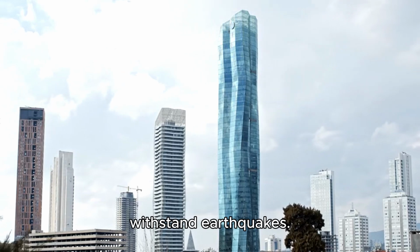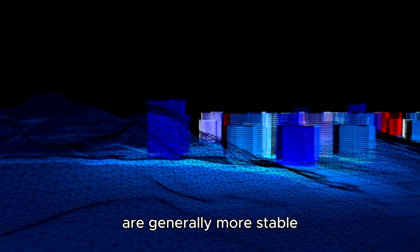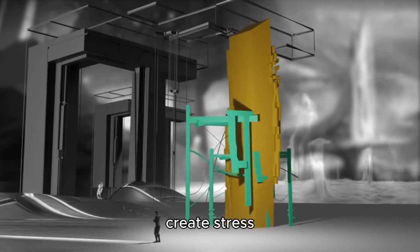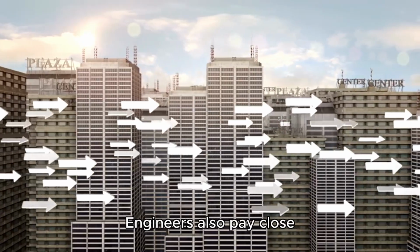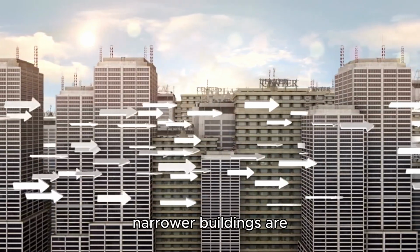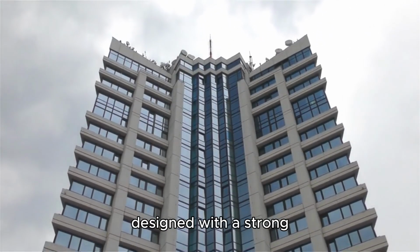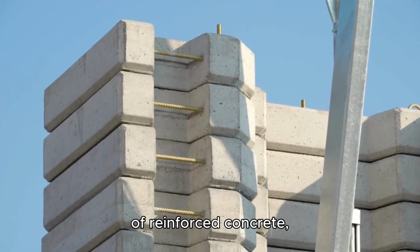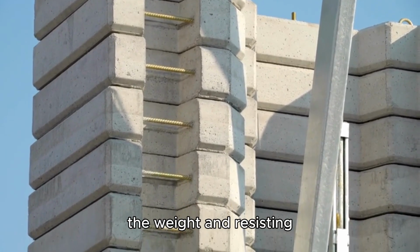Symmetrical buildings with uniform mass distribution are generally more stable during seismic events. Irregular shapes or uneven weight distribution can create stress concentrations, making the building more vulnerable to damage. Engineers also pay close attention to the building's height-to-width ratio, as taller and narrower buildings are more susceptible to swaying. To counteract this, skyscrapers are often designed with a strong central core, which provides additional stability. This core, typically made of reinforced concrete, acts as the backbone of the building, supporting the weight and resisting lateral forces.